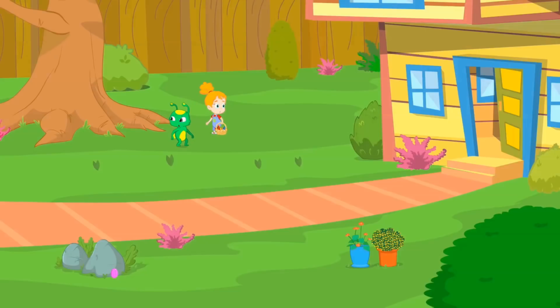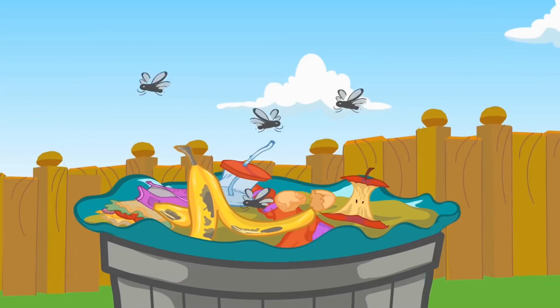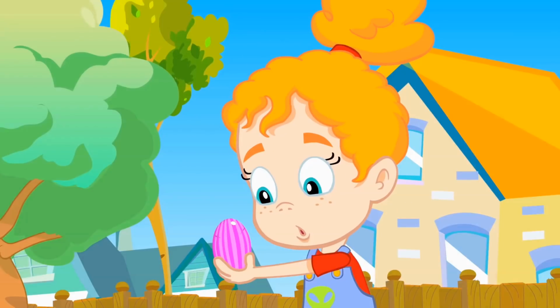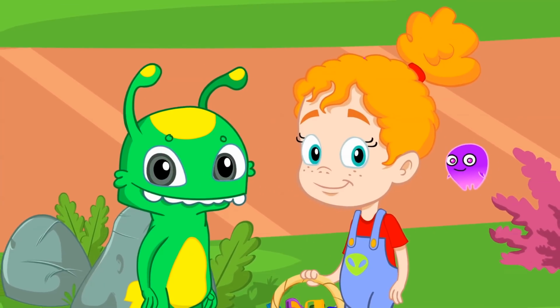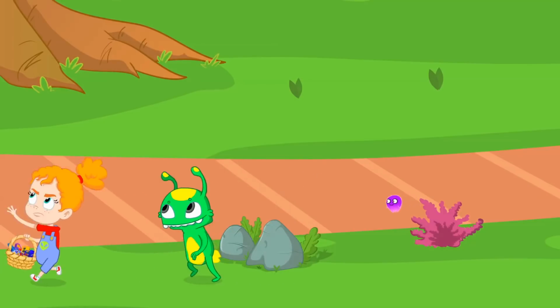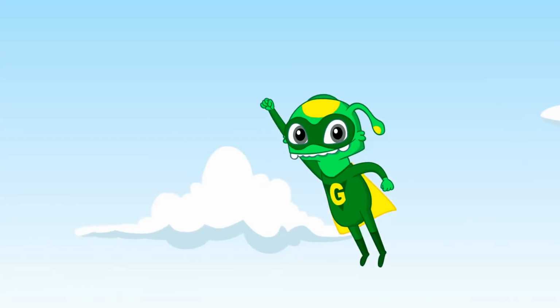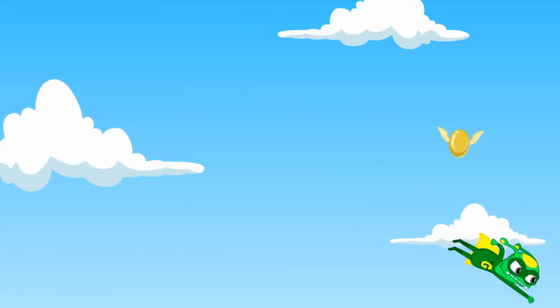Kids, do you see the pink egg? I know where it is. No, Groovy, not there. The pink egg is behind that mound of stones. Cool, a racing car. There's one surprise egg left to find. The golden egg. Look, there it is. Catch it. Groovy has transformed into a superhero. Sure, he will be able to catch it now. You almost have it. Come on, Groovy.